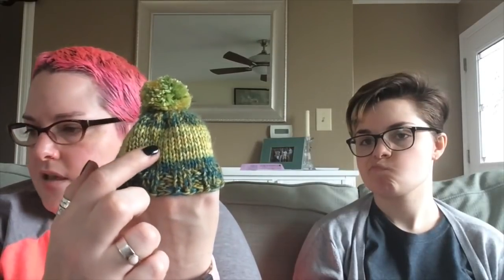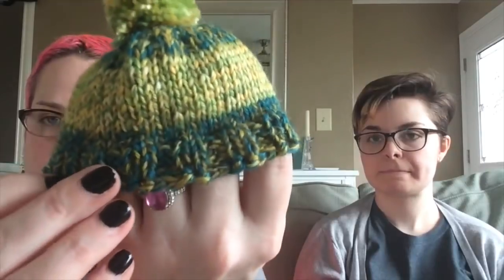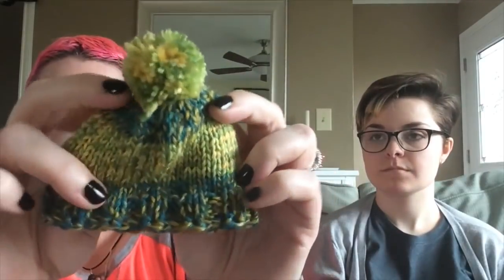And then this color here is shiny string sock in the corn colorway, and I held it doubled as well. So I feel like those match up pretty well there. So yay, that is number 4 again for the year. So I am making good progress.